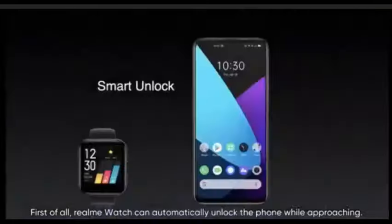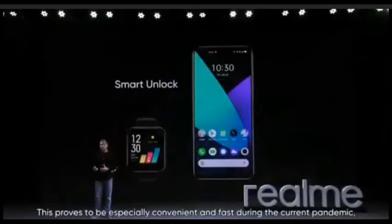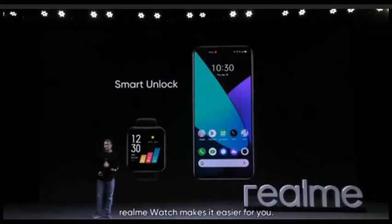First of all, Realme Watch can automatically unlock the phone while approaching. This proves to be especially convenient and fast during the current pandemic, when face and fingerprint unlocking is not as easy as before with everyone wearing masks and gloves. Realme Watch makes it easier for you.